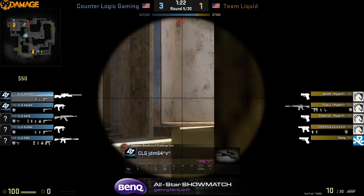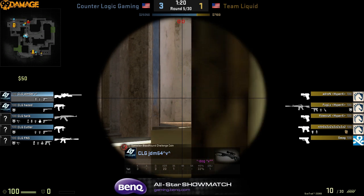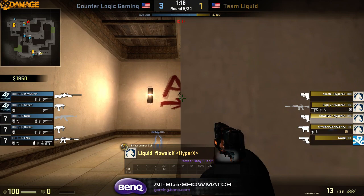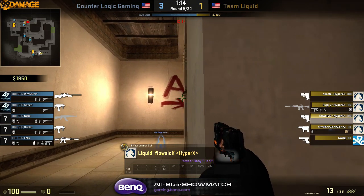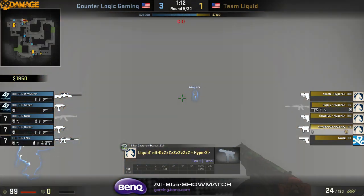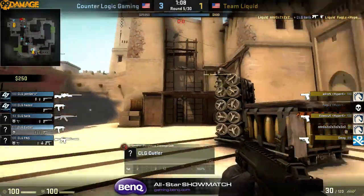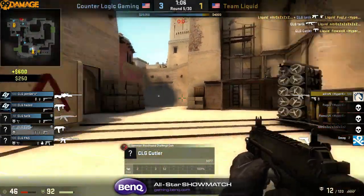Look at the money for both teams. AWP for JDM, but no armor, and MP7s for 2 of his teammates. On the other side, we have Fugly with that saved rifle, and the rest of his squad with P250s and a Tech 9 and a Glock. So, oh, team kill by Nitro onto Fugly on the B push. He was a little bit too impatient.